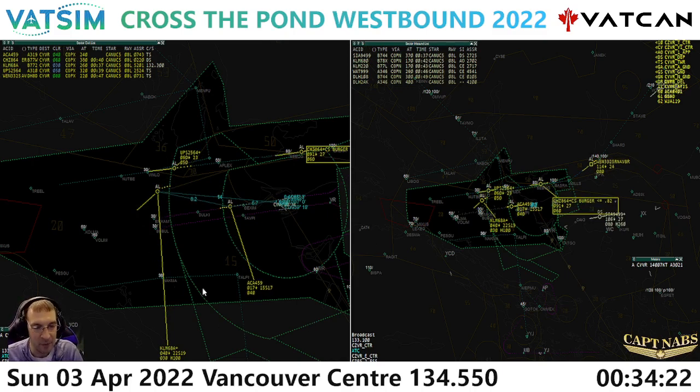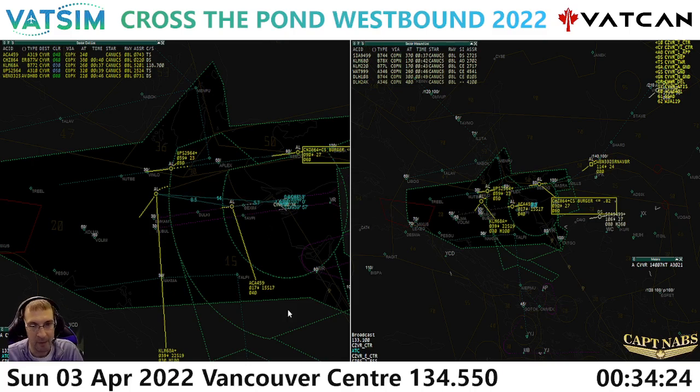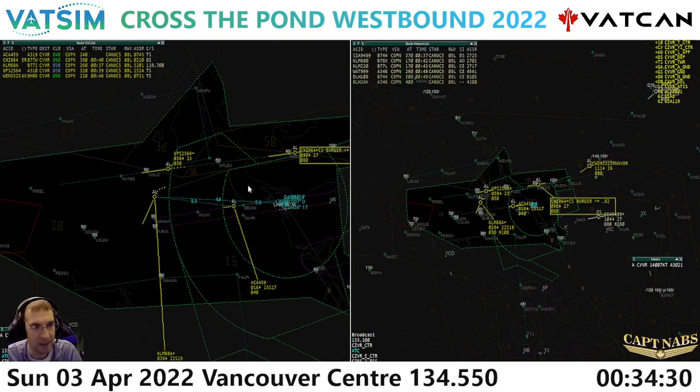Yeah, downwind kind of refers more to a circuit pattern, but even with IFR traffic, they're flying basically a circuit pattern, more or less. They do have a downwind, a base, and a final leg.